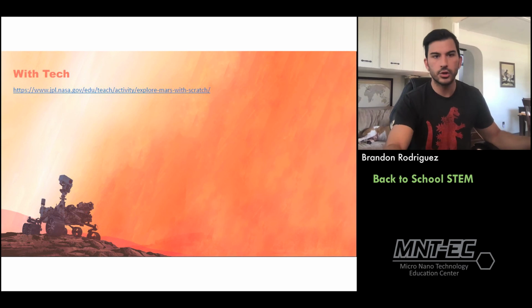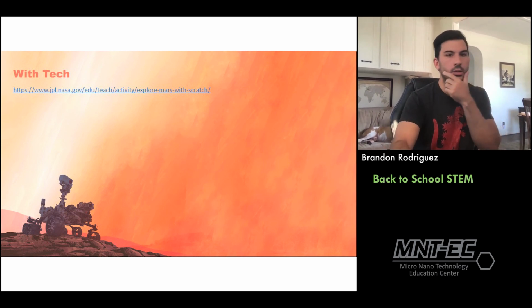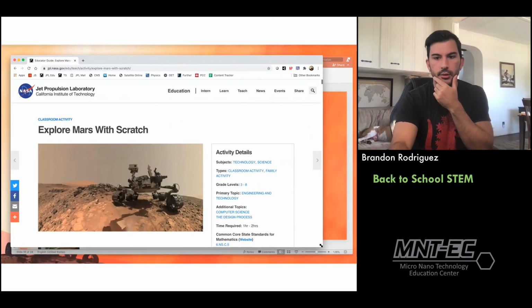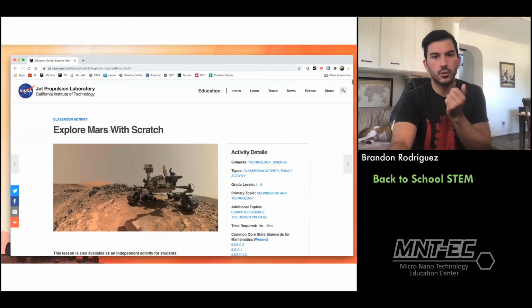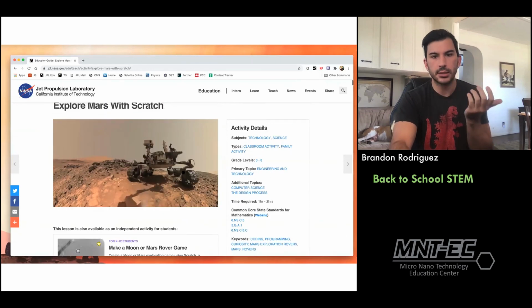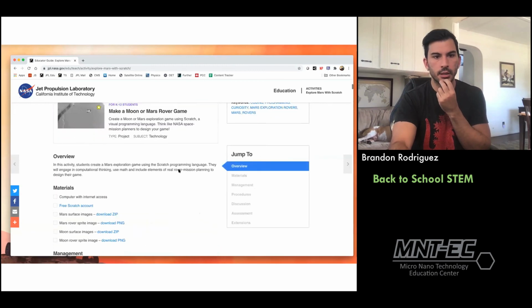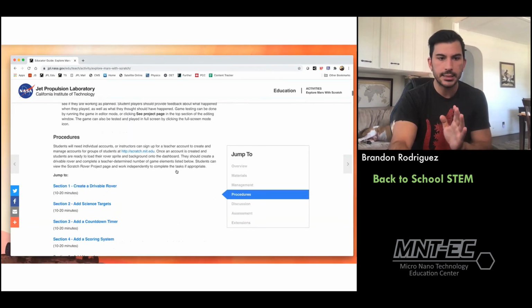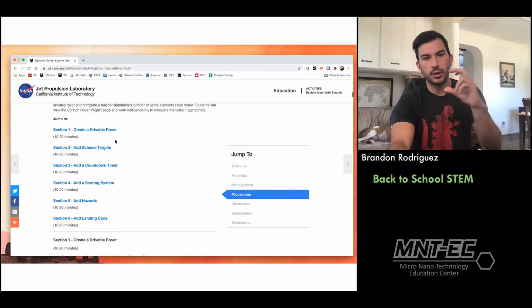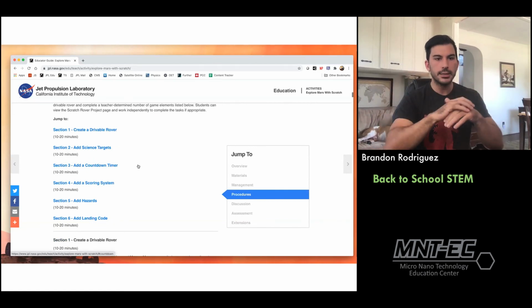So if I show you guys another lesson here, this is a lesson we put together on coding on Mars. This is the younger version, which is using Scratch. If you guys haven't used Scratch, everyone should be using Scratch. It's super fun. And again, same thing, step by step, different sections to learn different skills, and then with that constructionist idea, put all these skills together and build me something awesome.